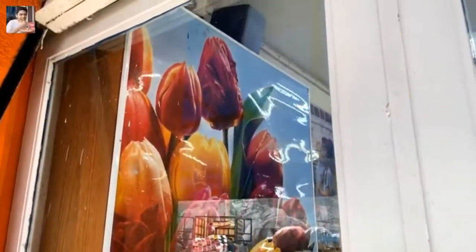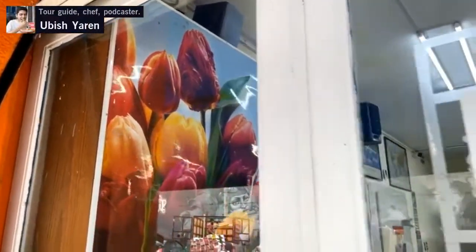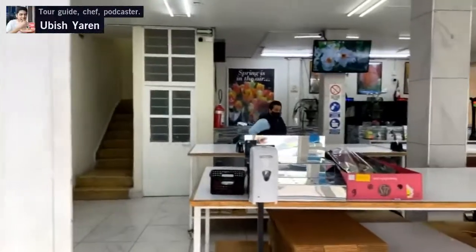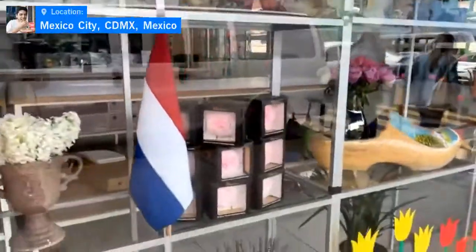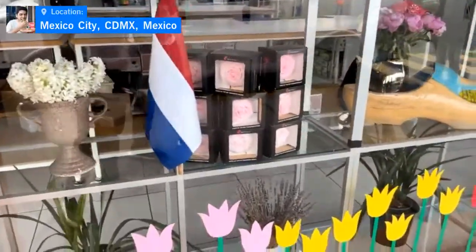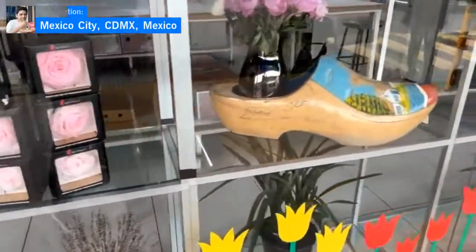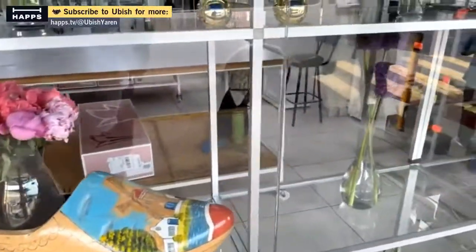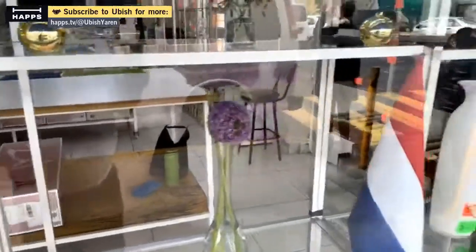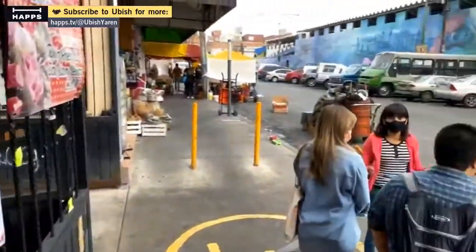So we stop right here because I want to show you this mural. Let's come this way, please. Tulips were introduced and imported by the Netherlands. So this shop here has the Holland flag and the famous Netherlands shoe. Now tulips are also grown in Mexican soil.